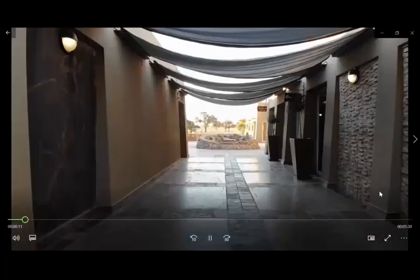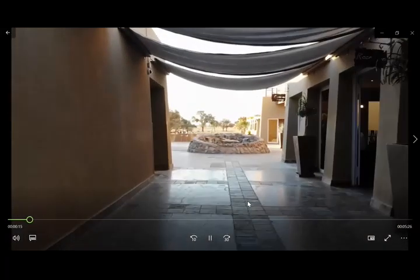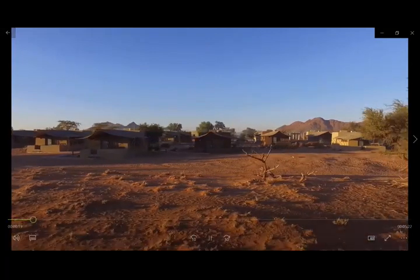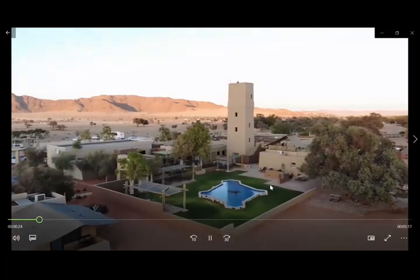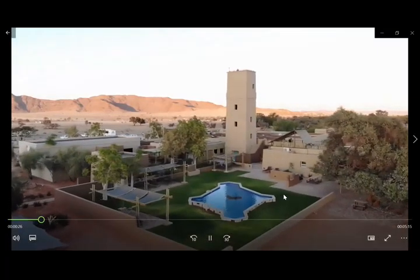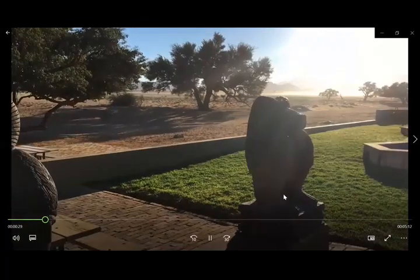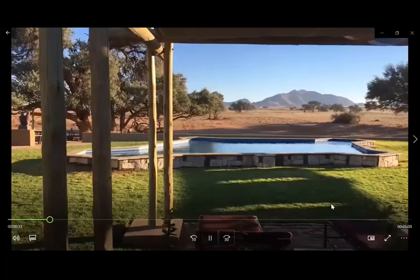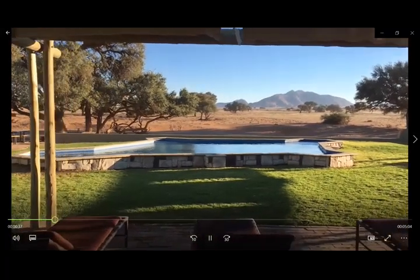This is the entrance to the property, walking through Sossusvlei Lodge. It's been renovated recently over the last 3 years, so it's looking absolutely amazing. We've got a beautiful swimming pool. This footage is amazing. That was shot via drone, which we never had before. So we've redone all of this. It's definitely an oasis in the desert.